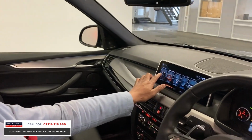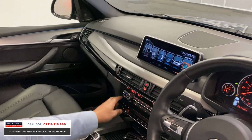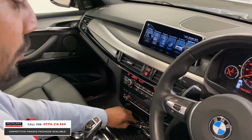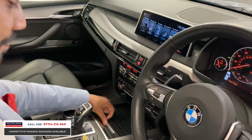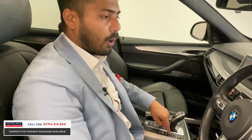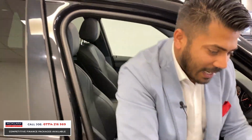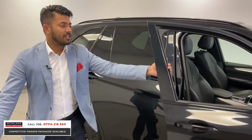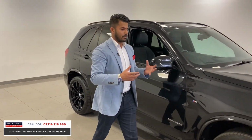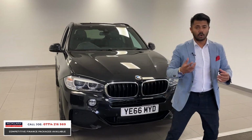Touchscreen media system, it has navigation, Bluetooth, go where you want to go on there, your heated seats, dual zone climate control, and you have got the two keys. Twin cup holders there, different ride, comfort, sport, sport plus. You can pick and choose what you want there. Amazing. Genuinely, if you're looking at this car, it's probably because you want a 4x4, you're looking at other 4x4s. This one ticks a lot of the boxes.